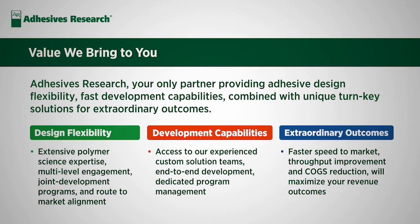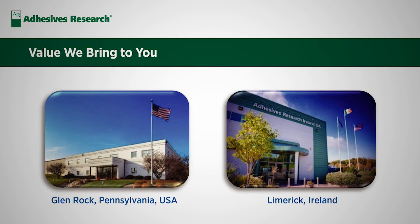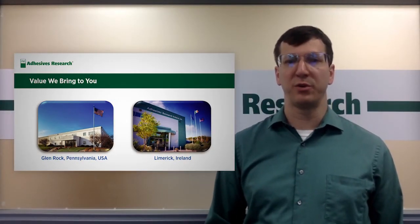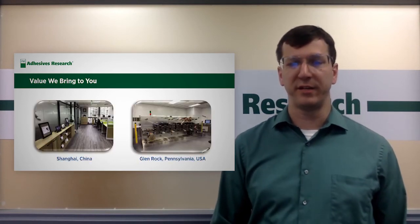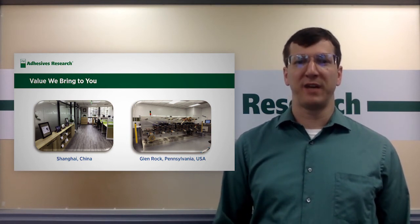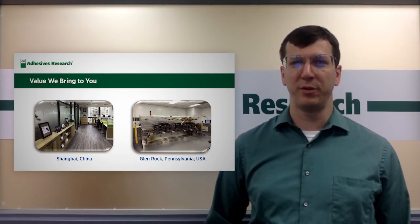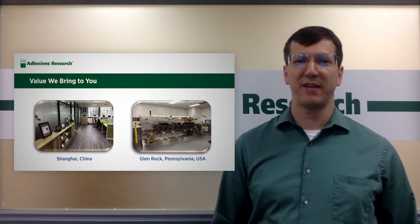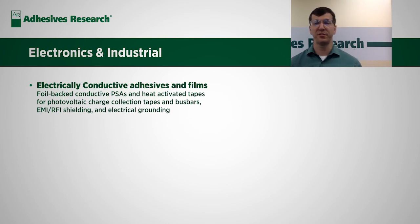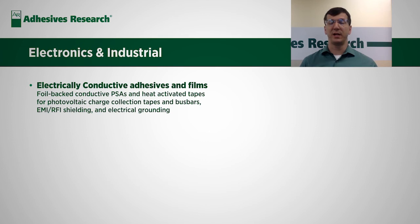We have extensive polymer science expertise, including 2 R&D facilities at Glen Rock, Pennsylvania, our corporate headquarters, as well as in Limerick, Ireland. We have extensive development capabilities, production around the globe, as well as state-of-the-art converting equipment here in Glen Rock, Pennsylvania. And we're able to offer faster speed to market, improved throughput and COGS reduction in order to maximize your revenue outcomes.